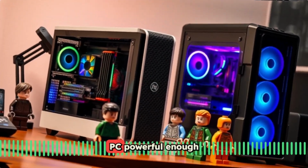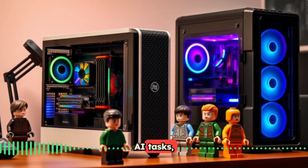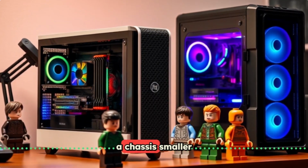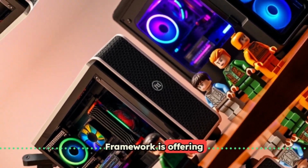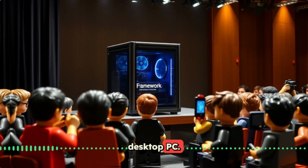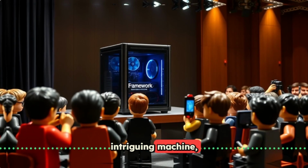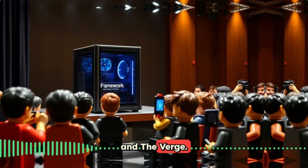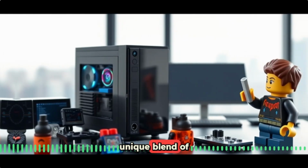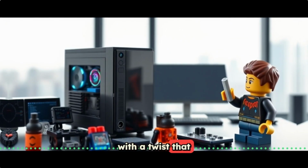Imagine a desktop PC powerful enough for high-end gaming and complex AI tasks, all packed into a chassis smaller than a game console. Wow. That's exactly what Framework is offering with its first ever desktop PC. We're diving into the key features and specs of this intriguing machine, pulling insights from TechCrunch, Ars Technica, and The Verge. Get ready for a unique blend of power, portability, and customization with a twist that might surprise you.